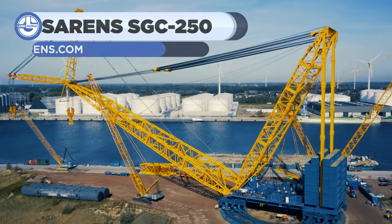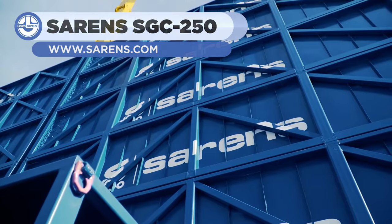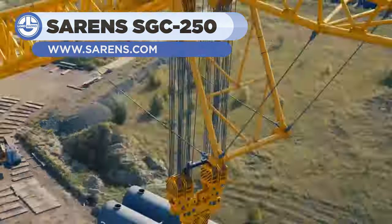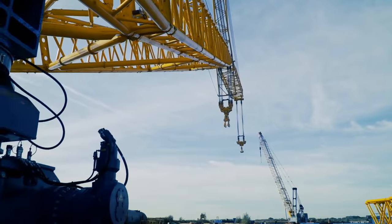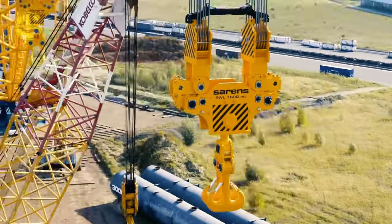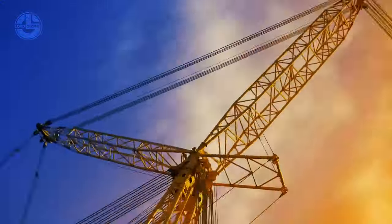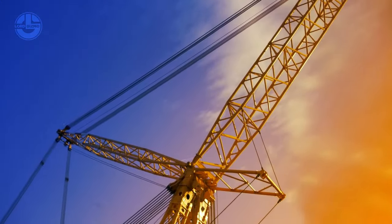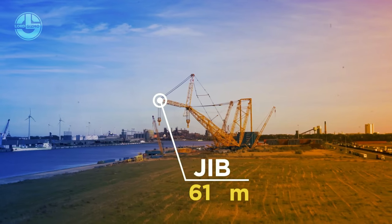Sarens is renowned for manufacturing the biggest and most powerful cranes in the world. These big cranes are designed to provide heavy lifting services for refineries, oil and gas, mining, offshore platforms, and heavy components of power plants. These cranes have a ring-based platform on which the crane is slewed using wheels. With hydraulic cylinders, the crane can switch from ring to straight rails.